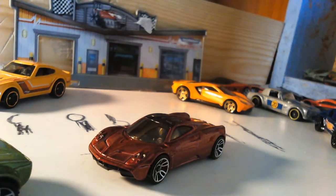Anyways. That is a Pagani Huayra in red.